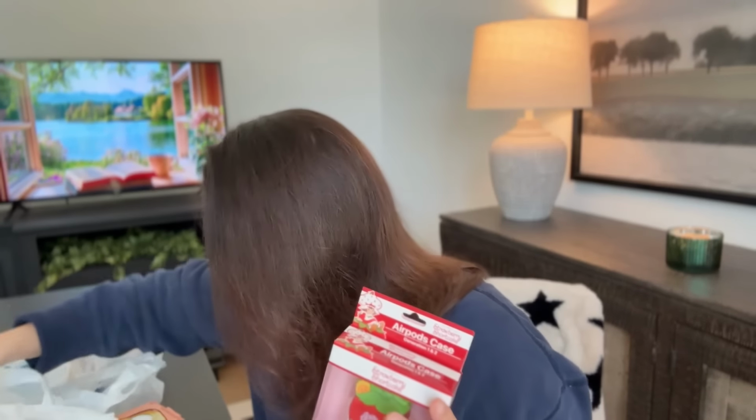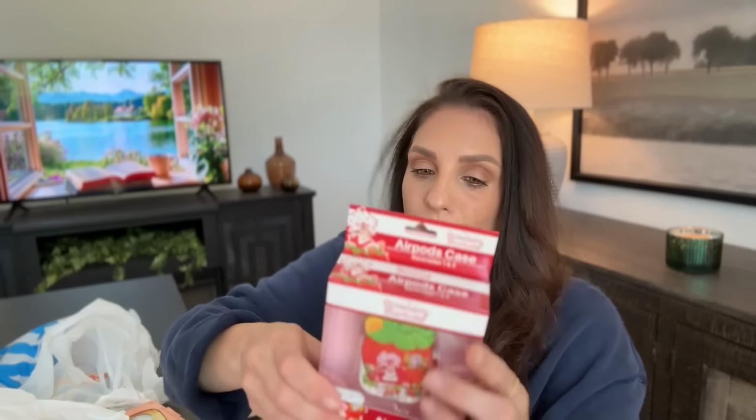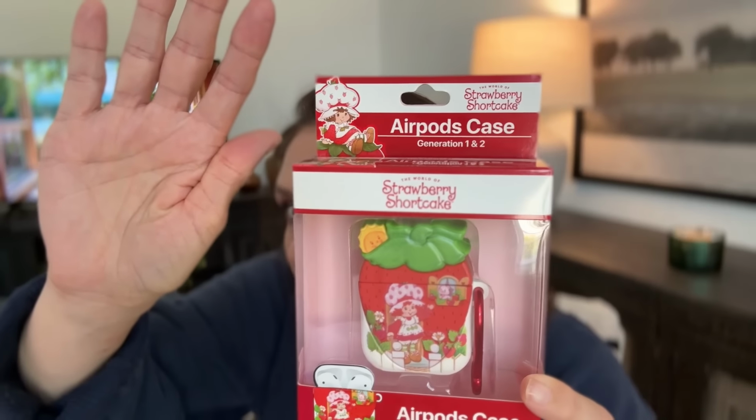I lost my mind over it. Now, I do not have the AirPods for this case. I have the new generation. I have the one that's like this. I don't know if it can actually fit or not. Maybe it can, but I don't care. I really more so thought of it as a cute little charm or trinket to add to my junk journal. Right? Like, I'm just gonna treat it like a charm.